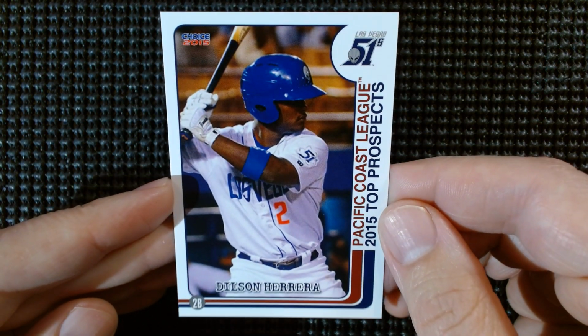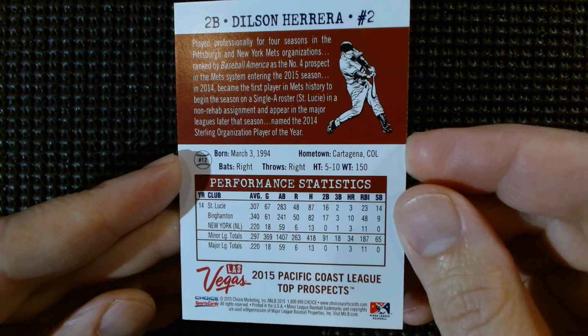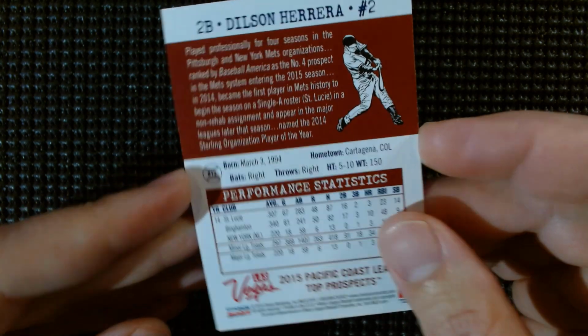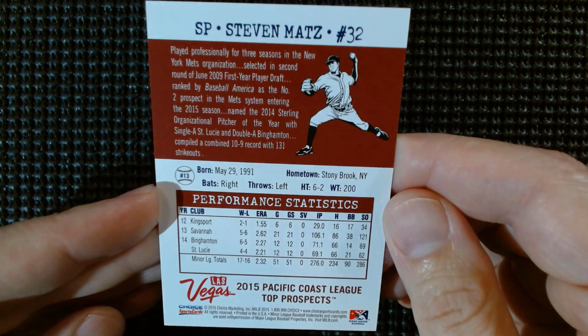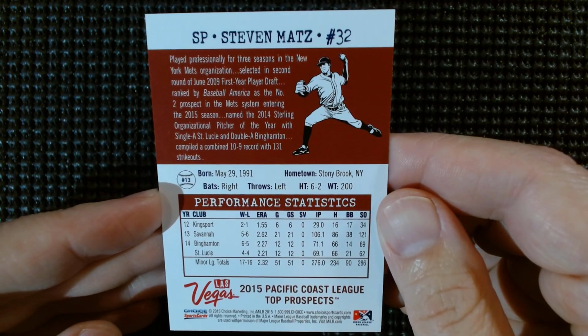Dilson Herrera. Colombia, Cartagena. Old Romancing the Stone, right? Cartagena. That was a good movie. Steven Matz. So he's made it up. Steven Matz. Stony Brook, New York.